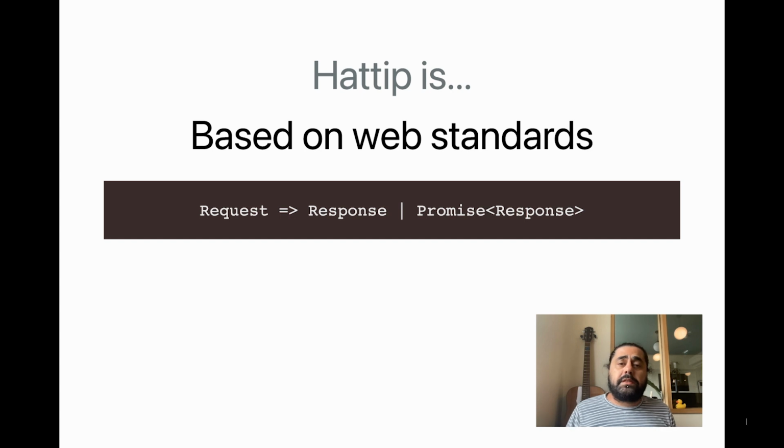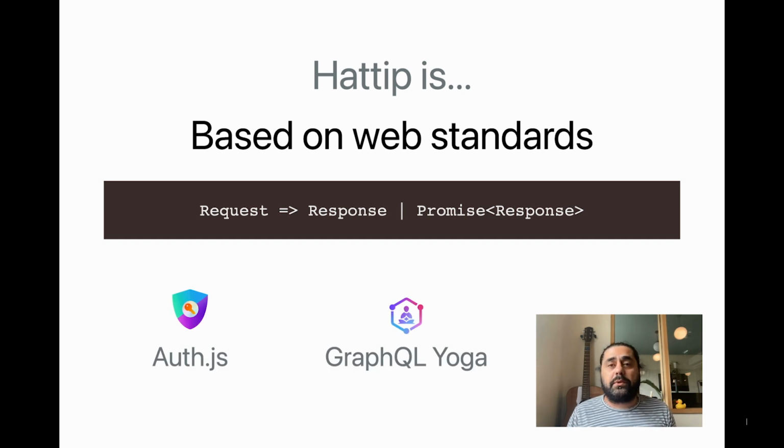Now, because it's a new project, you may think Hattip may suffer from a lack of ecosystem around it. That's not the case. The entire Fetch API ecosystem is available to Hattip. For example, Auth.js, a rebranding and rethinking of NextAuth, is built on the Fetch API. And as such, it's fully compatible with Hattip. Another good example is Yoga, a fully featured GraphQL service solution. It's also based on the Fetch API and fully compatible with Hattip. There are many, many more, and there will be even more because Fetch is the standard of the future.